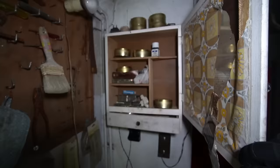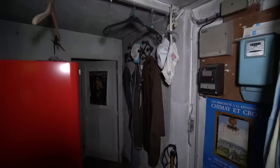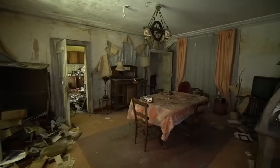We will see why it's called Mushroom Manor or Mouldy Manor. Jackets still hung up on the back there, posters. Absolutely amazing. Is there a year on here? 2012 there, guys. And then we're going to step up these steps in a sec. Just check out these cupboards and see what we find up here. Oh, wow. Completely emptied out.